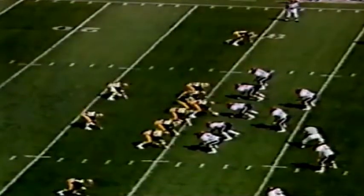No score, just underway. Hughes Stadium, Fort Collins, Colorado. Splitbacks this time. Nugent.